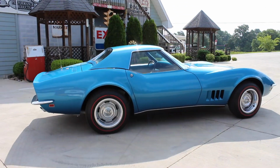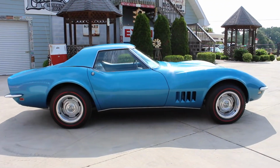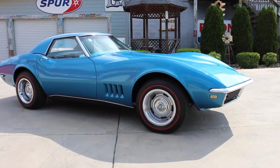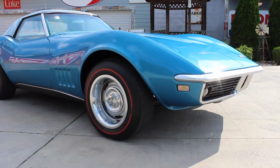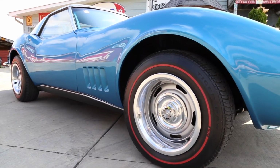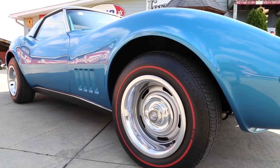The glass on the side windows and the back of the convertible top appears to be original, and the stance on this 68 is absolutely beautiful. Now, it's set up with the 15-inch rally wheels with the Tiger Paw Redline tires. Now, it'll also give you a chance to take a close look at how gorgeous this paint is, as it's all been buffed and polished to a beautiful shine.